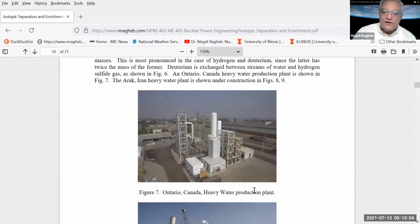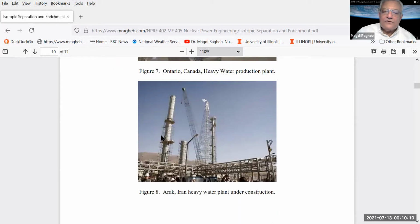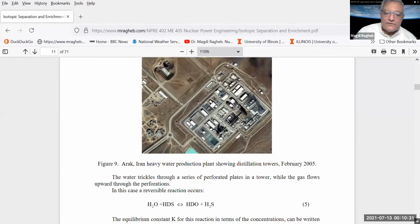This is an Ontario, Canada heavy water production plant. And at some point in Iran, they had also constructed one of those plants for a reactor that we're trying to build at Arak. According to the agreement with the 5 nations in terms of the production of fissile fuel in Iran, that plant has been discontinued. That's a picture of it.